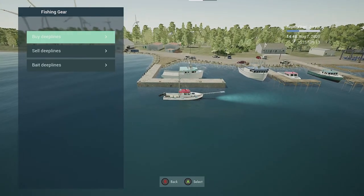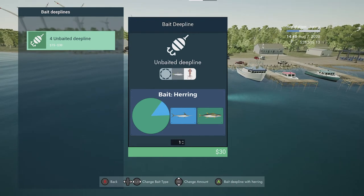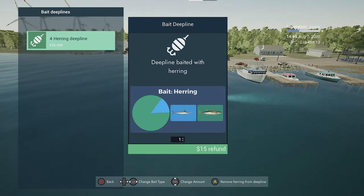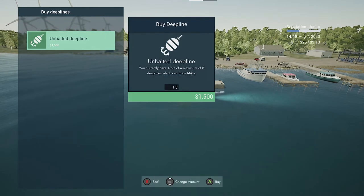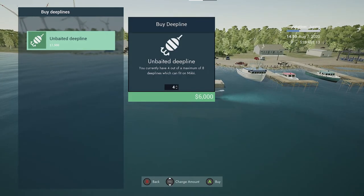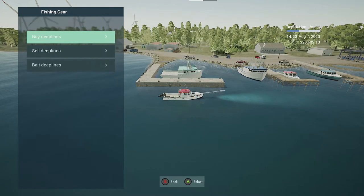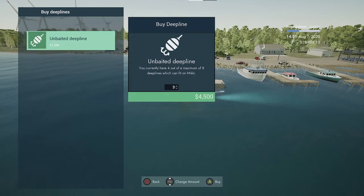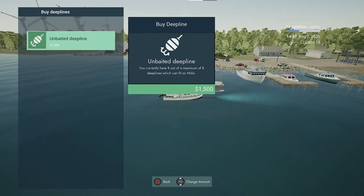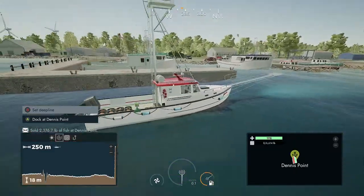Fish market, we're going to go, this time we're going to bait all herring. 4 herring deep lines. Can we get more? I think he can, right? Another 4. Ugh. I don't really want to spend that kind of money right now, but it would help fill up our boat. Let's buy them. 6K. So we got 8 herring deep lines.